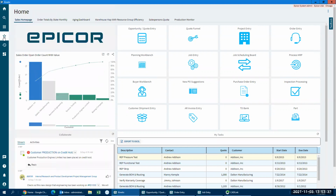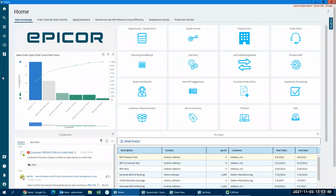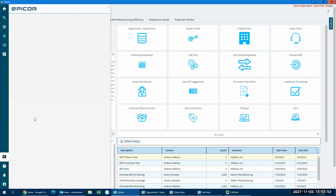You have favorites. So not only can you create a home page, but you can also create a favorites list here, and you can group those favorites. This just shows your recents. This gives you an example of all the dashboards that are available for you to embed or use. And this thing down here is called Epicor Collaborate.